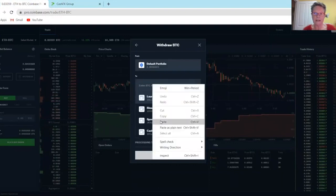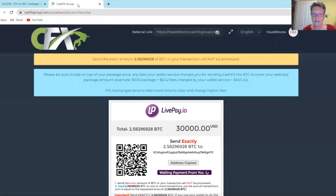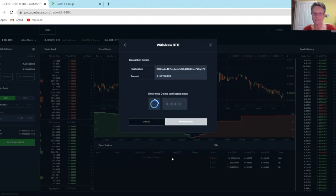Enter it in, paste. I'm going to make sure the address is correct. I'm just going to check some of the digits there. H7Y3CH is correct. I'm going to check that amount of Bitcoin, because I'm going to click in there to send that amount of Bitcoin. I'm going to click on withdraw.